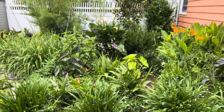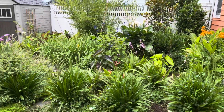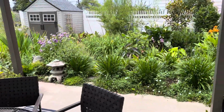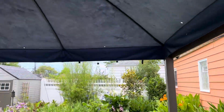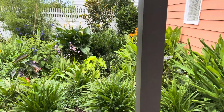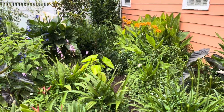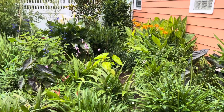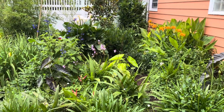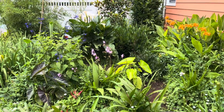So I just can't help but start in this corner of the garden, which is kind of the main area off the patio and under the cabana. I'm speechless, actually. Well, I guess I'm talking about it now. But anyways, guys, I just can't get over how beautiful all the different colors and flowers are, and everything is doing really well.